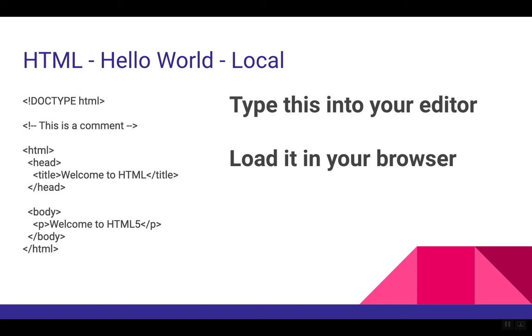Then the document itself always starts and begins with an HTML tag, so an HTML at the beginning and /HTML at the end. Notice this is a container tag. The opening tag just has the tag name inside the brackets. The closing tag always has a slash in front of it. So this is the opener and this is the closer. These are blocks. They must be balanced.